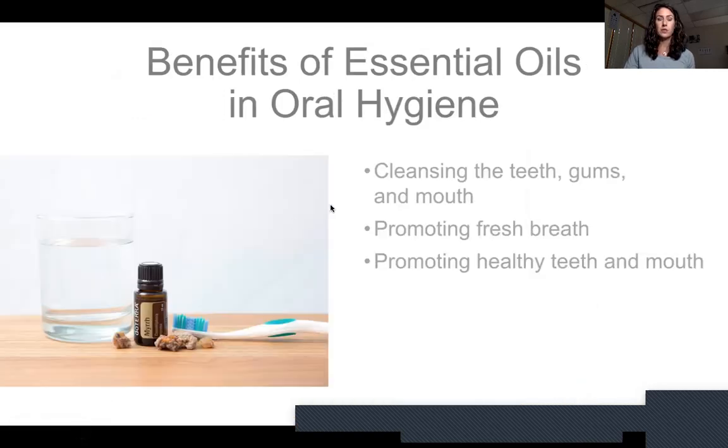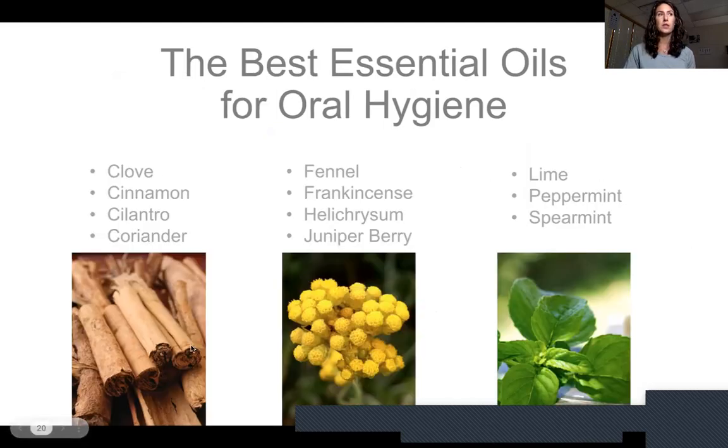So the benefits of oils in oral hygiene: they cleanse the teeth, gums, and the mouth, and they promote fresh breath, and they promote healthy teeth, enamel, and a healthy mouth. And that includes helping with the microbiome in your mouth, just like you have one in your gut. The doTERRA On Guard line of oral care products help with that balance of that microbiome in your mouth.